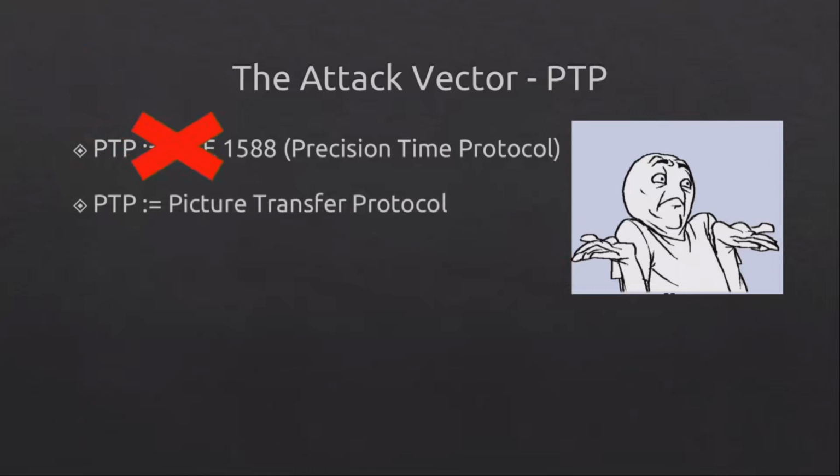That's actually going to be the second time I break the PTP protocol. And PTP stands for Picture Transfer Protocol. Initially we had only USB to connect our camera to the computer.